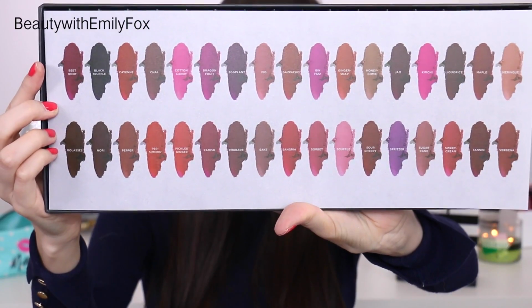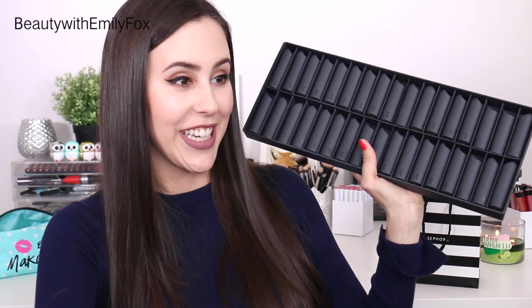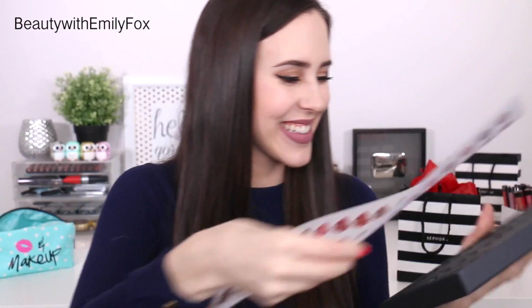So this is what it looks like, and then you get all the colors. Let me zoom in so you can see the colors at least. So those are the 34 colors. They all look beautiful. I cannot wait to try them. This is just ridiculous. This is so many lipsticks.